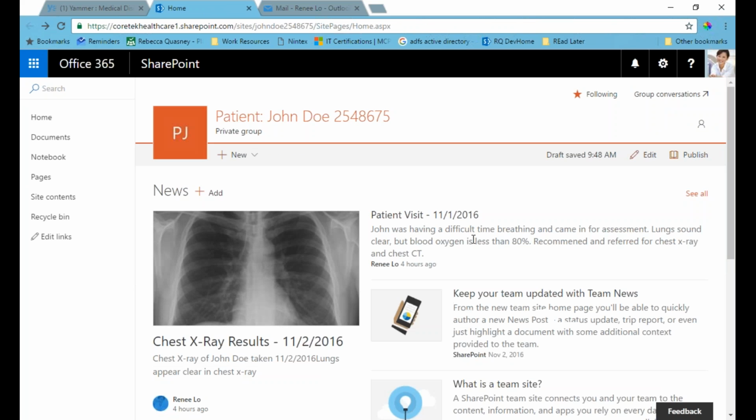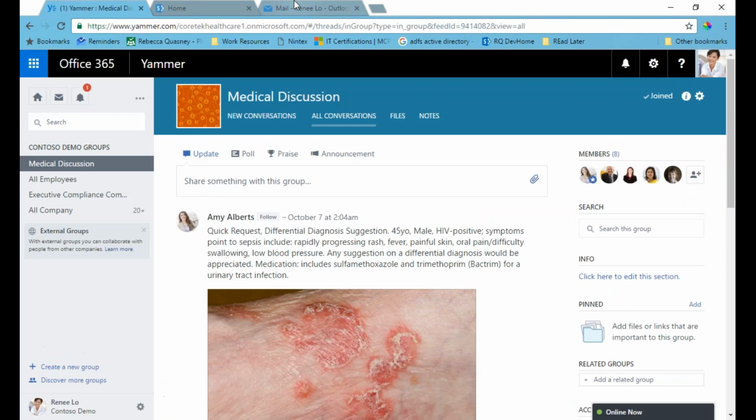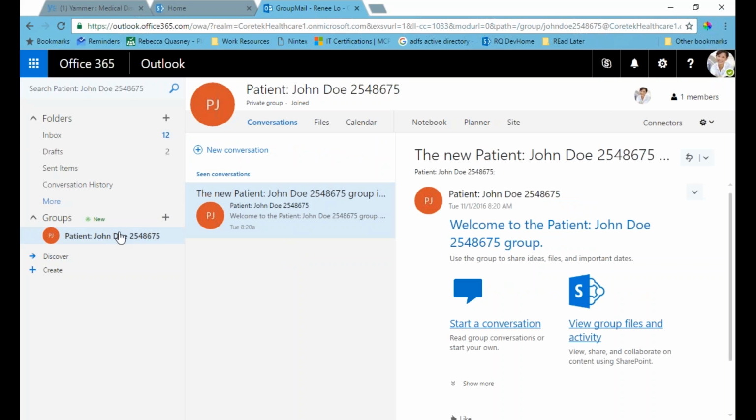So in addition to this site, you're going to get a group mailbox, which is actually going to let you have complete conversations with everyone in the group and maintain that entire conversation history. And it can be accessed directly here in the Outlook web app or via any of the mobile apps.